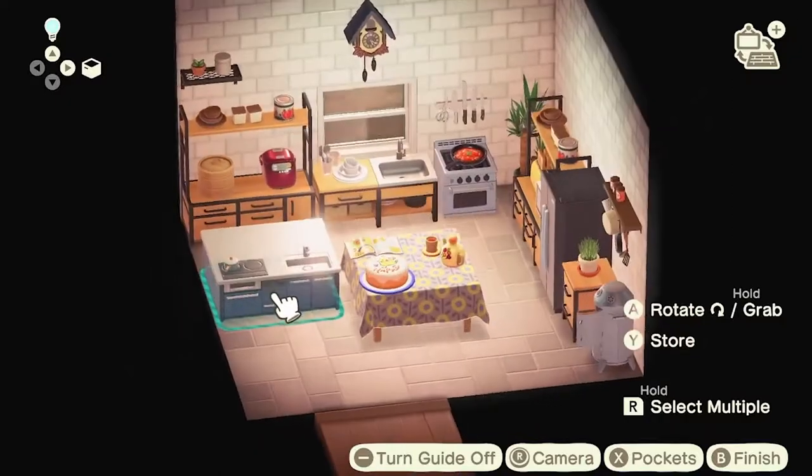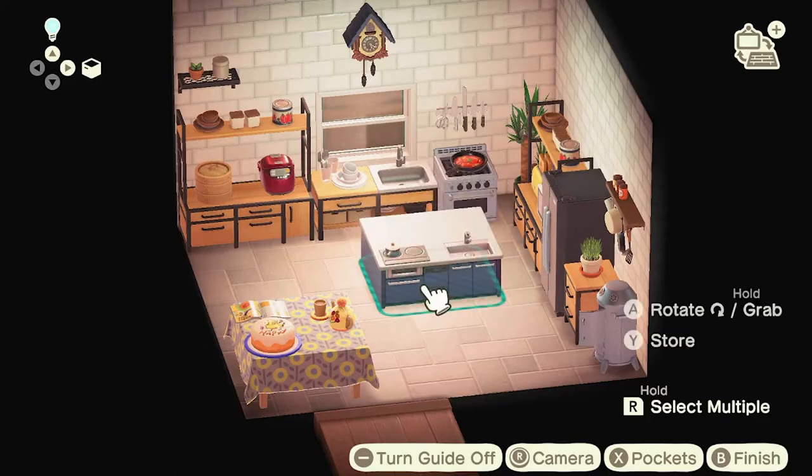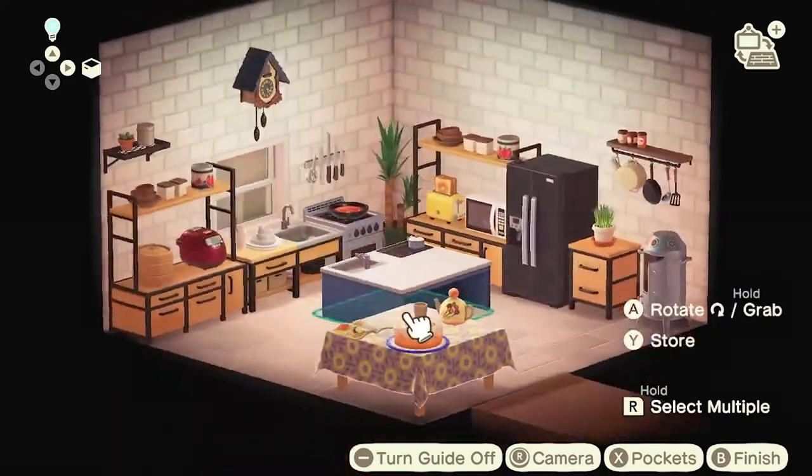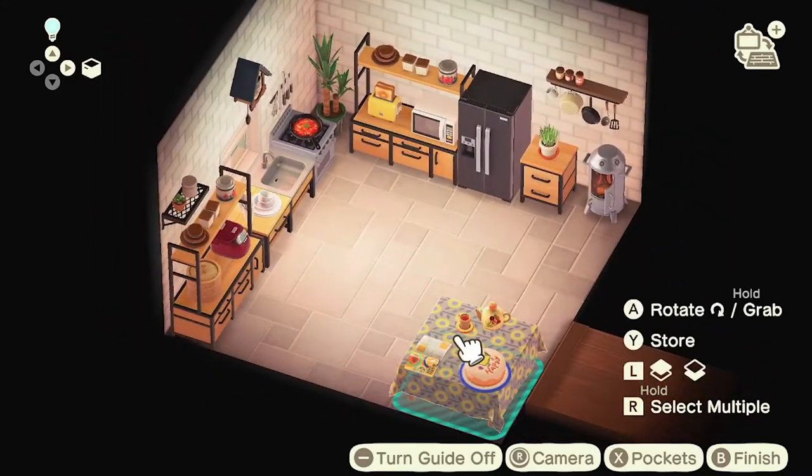I'm experimenting with this kitchen island, but I just don't think the color is right. It's the only color I have in the kitchen island. So yeah, unfortunately, I can't use it.